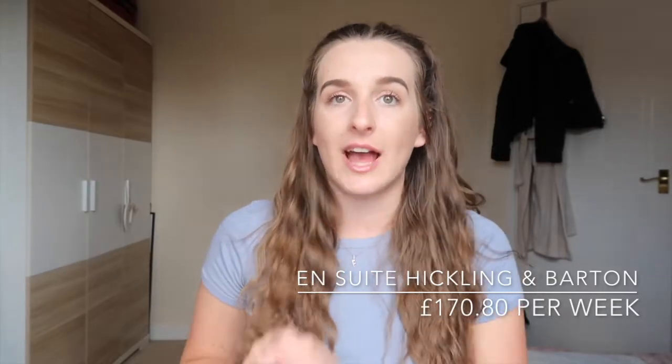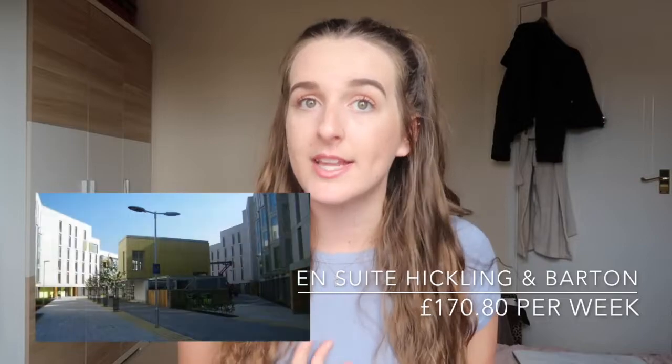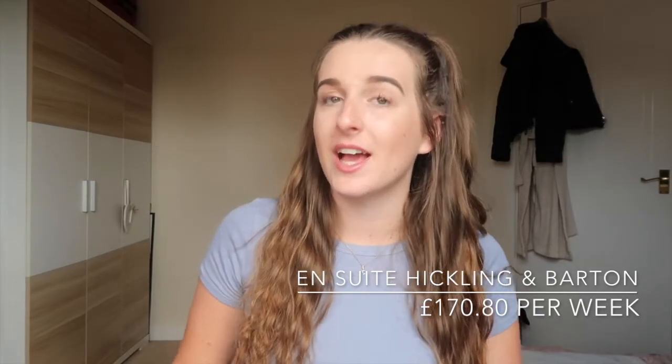So then moving on from Ensuite Campus, we have the last and the top tier, which is the Hicklin and Barton houses. So these are the most expensive on campus, and they are really lovely. This is where I stayed, so I might be a bit biased, but when I went into uni and was looking around, I'm not afraid to admit this, I was really worried about where I was staying, my family, all of that, and I was a bit of a snob.